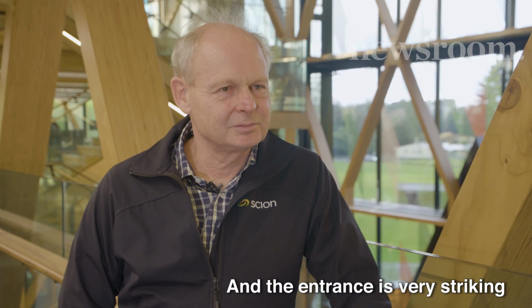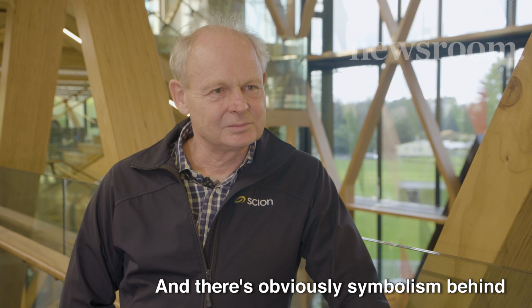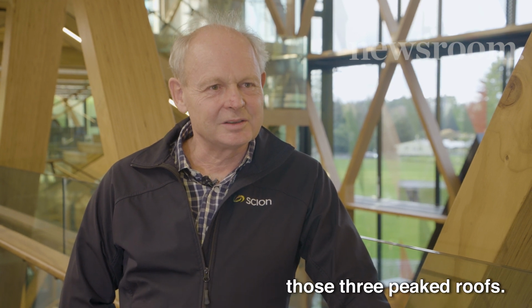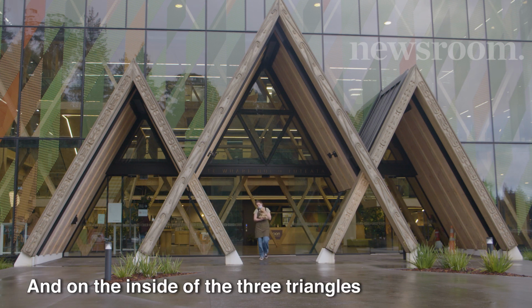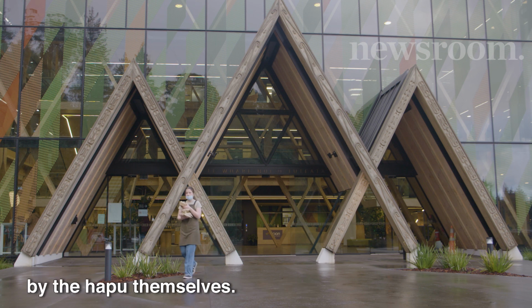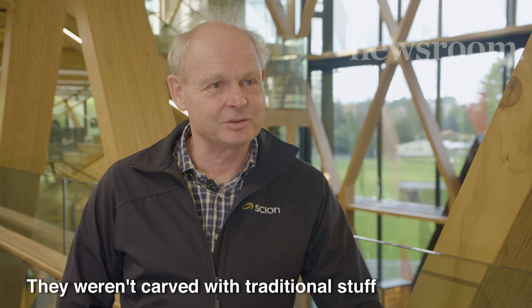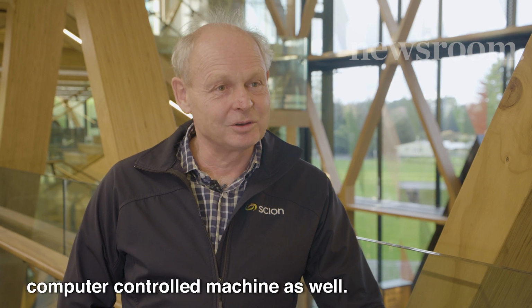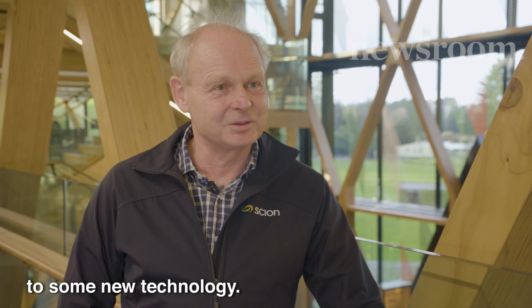And the entrance is very striking with the three peaked roofs, and there's obviously symbolism behind those three peaked roofs. Yes, they represent the three hapu that own this land, and on the inside of the three triangles are patterns that were gifted to us by the hapu themselves. They weren't carved with traditional tools, they were actually carved with a computer controlled machine. So we've connected some old technology to some new technology.